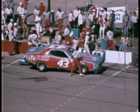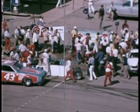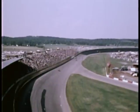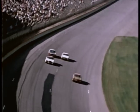As he climbed out, a pressurized water tank exploded. Pit personnel scattered in all directions. 2 were injured. Meanwhile, on the track, David Pearson takes over the lead in his Mercury number 21 when Buddy Baker heads for the pits.